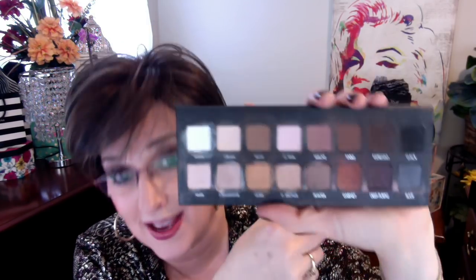I've been doing a lot of really quick looks lately with neutrals and pinning my hair back and stuff, so I don't want to be too overdone. But if you work outside the home and you need to get ready really quick, here, I already had this, the first Lorac Pro palette, which is an excellent palette.